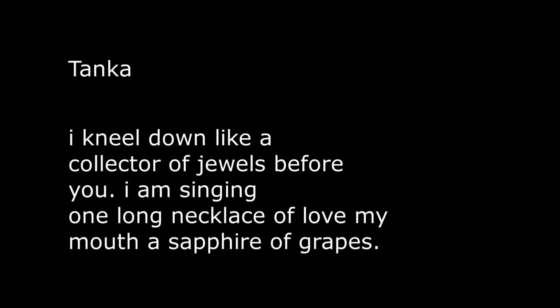I kneel down like a collector of jewels before you. I am singing one long necklace of love, my mouth a sapphire of grapes.